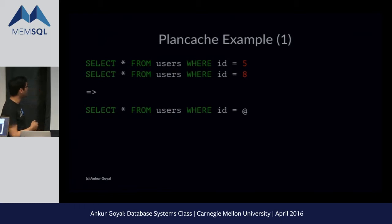So here's an example of two queries which map to the same plan. In MemSQL, we parameterize out values in some common patterns which we'll look at. Here we convert an integer value into an @ sign. And this string is what's called a plan cache key. When we receive a query, we parameterize it, convert it into a parameterized string, and look up this parameterized string in a hash table.